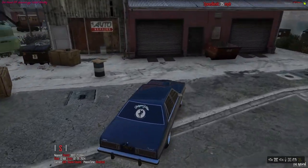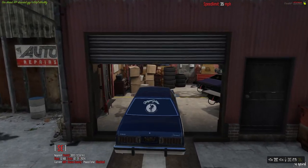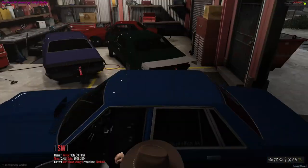I'm going to pull this inside of the shop. We're missing a panel right there, y'all. We need to get that fixed. Oh, we can fit six cars in here without a lift. Okay.